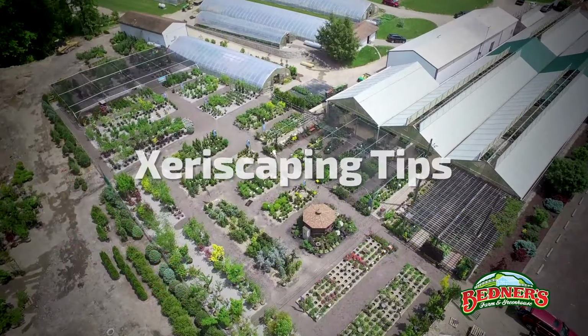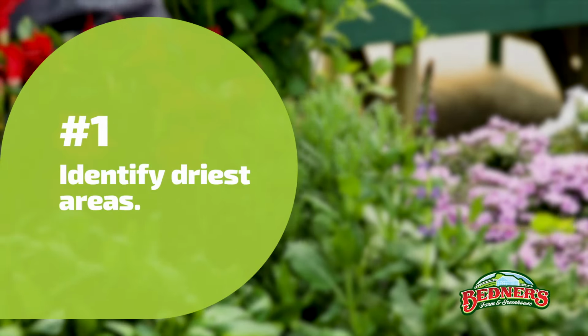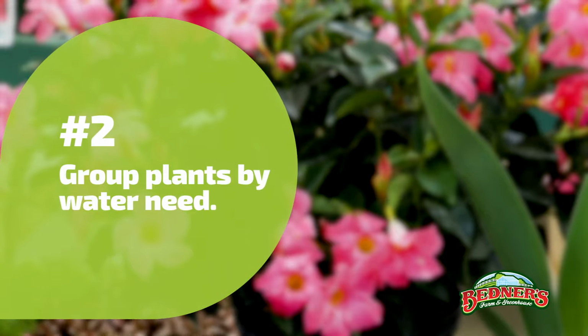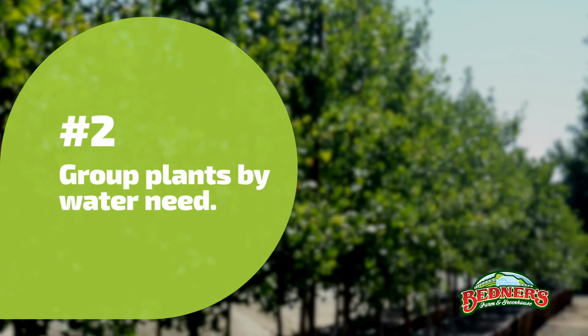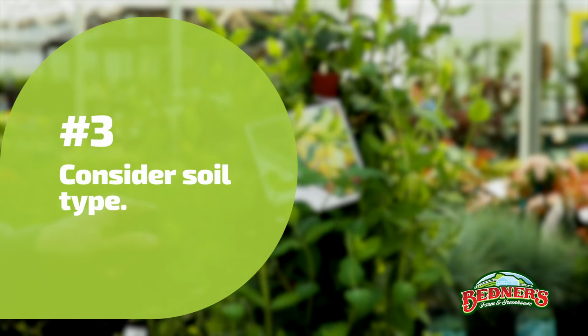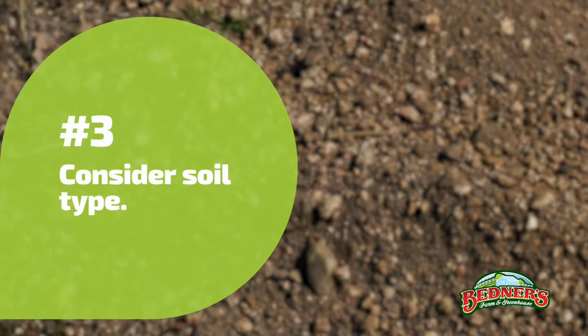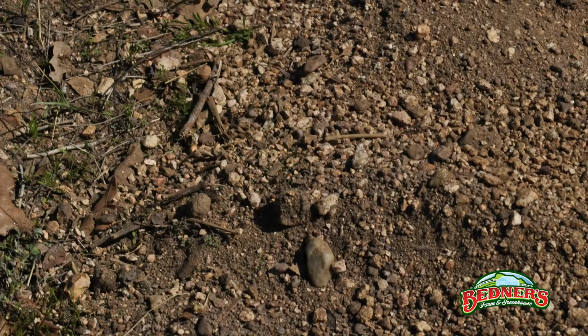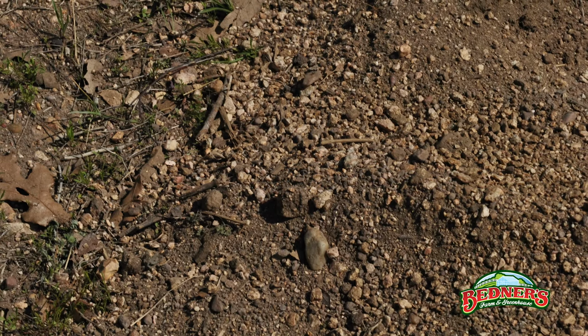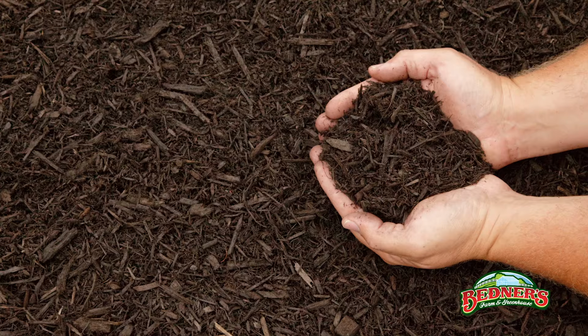A few tips to keep in mind: identify the areas of your yard that are the driest. Also, group the plants that we've spoken about today according to how much water they need. Don't forget to consider your soil types and the size of the plants that you plant. If it has more rocks, it's going to drain faster, so you're going to need a little more water to get that plant established. You want to amend your soils enough to get that root structure branched out into the ground to get that plant established.